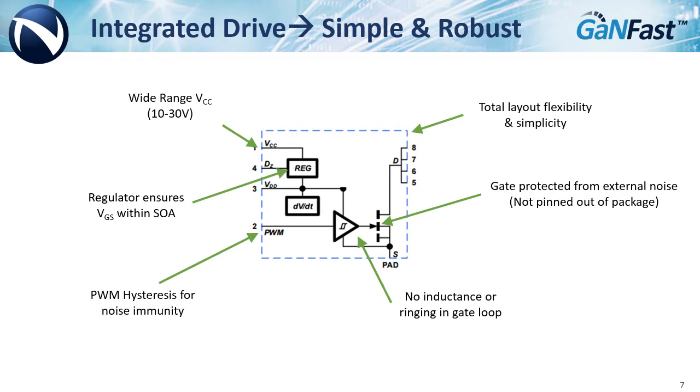Integration of FET and driver delivers stability, efficiency, and speed. Integration also enables features that deliver simplicity and high reliability. The gate is fully protected. The PWM input is standard 5-volt or 12-volt logic, which means simple layout. Hysteretic input handles voltage noise spikes. So let's see the proof, and we'll first look at power component reliability.